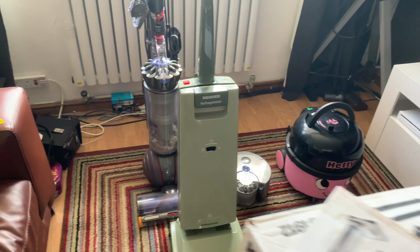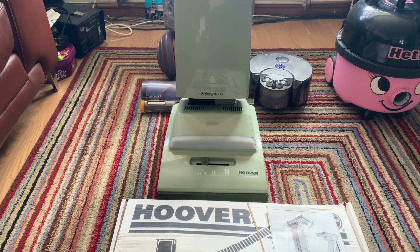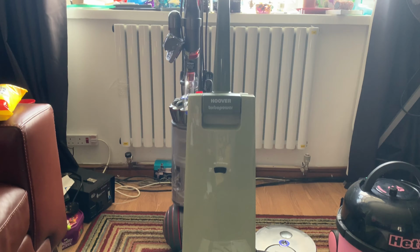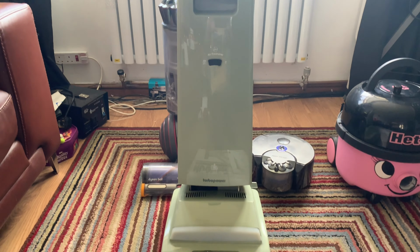We have one of the tool sets. This one is what they call a phase two or series two Hoover Turbo Power. This is the base model. This is the cheap, bottom of the range model.